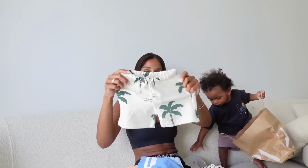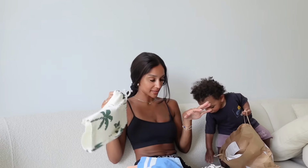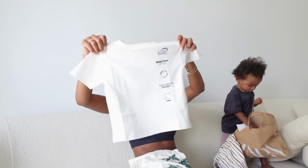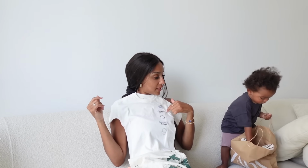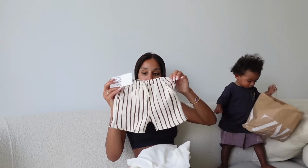Okay, so I got these shorts for him. I thought there was like a matching shirt that went with this, but I guess I didn't get it. I thought I did. And then I got him another one of these shirts because the one that he has is so dirty. So I got him another one of these. And then I got him these shorts because I thought they were really cute.